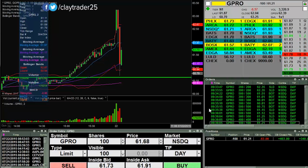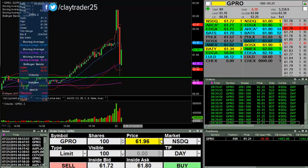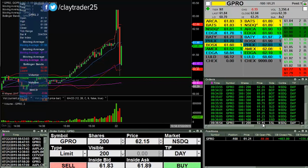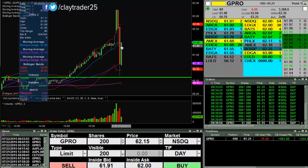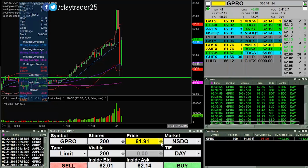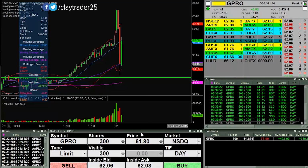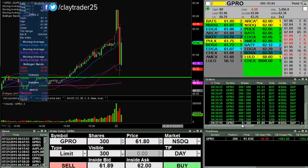Let's see what happens here. Like I said, only 100, and now I'd be thinking I want to play this. So I'll short some more at 62.15, which I'd be wanting to do anyway, because now I'm thinking some sort of dead cat bounce. So I got those. Now 61.83 is my average, but I'm still willing to get some more. So let's see what happens here.